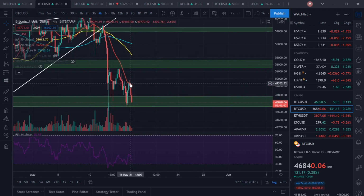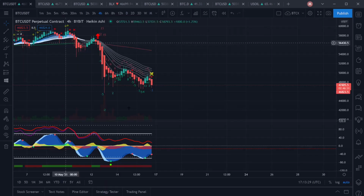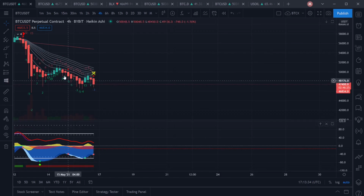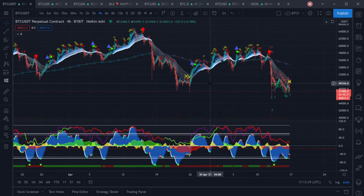Yeah, so we got C right here. We went back up. We got some resistance at the $49,000 level, exactly where the 20 moving average is, and then we came back down. Right now we're at 46,774. We might hit the stop loss. We'll see. We have a potential short dot right here on Market Cipher.